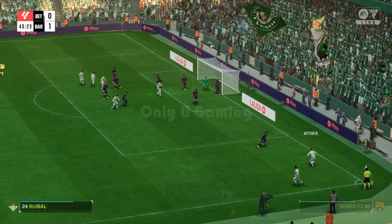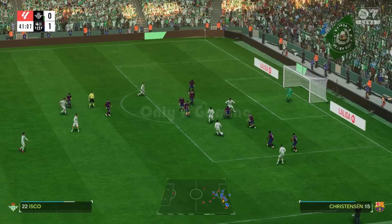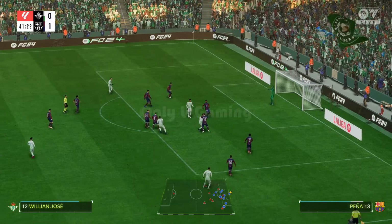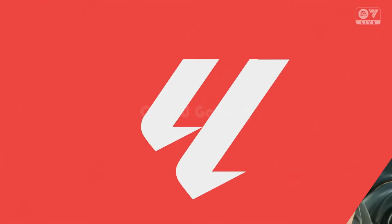They opt to go short with the corner. Drifting in off the flank. Isco! Oh dear, nothing about that was right. That's a bad miss.